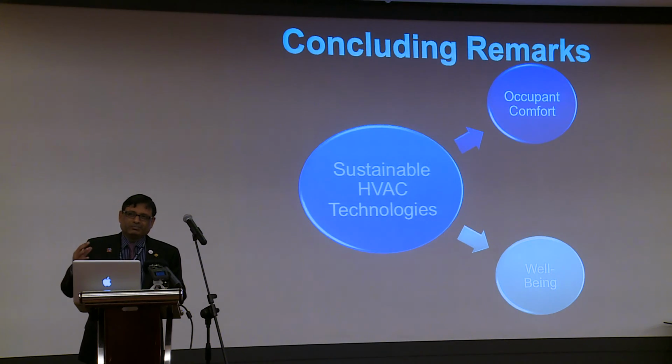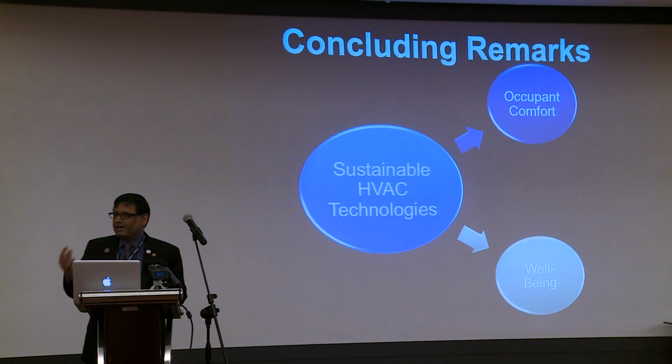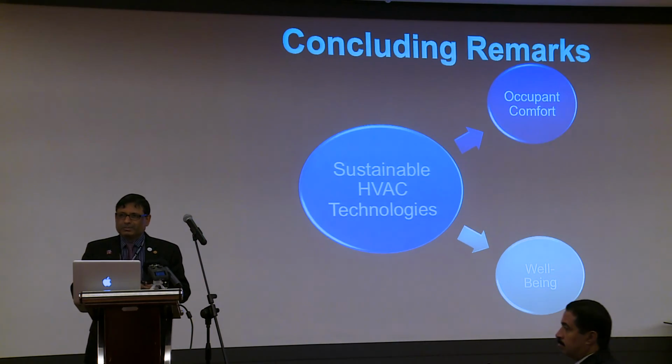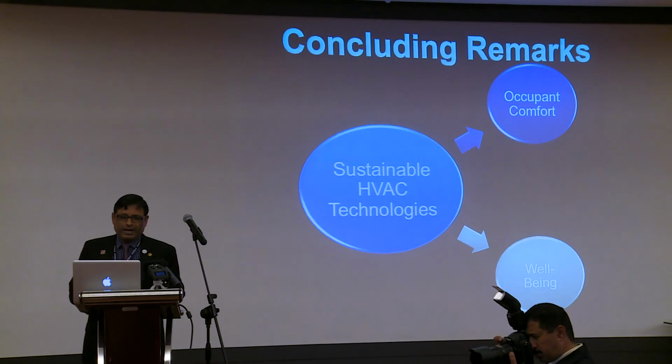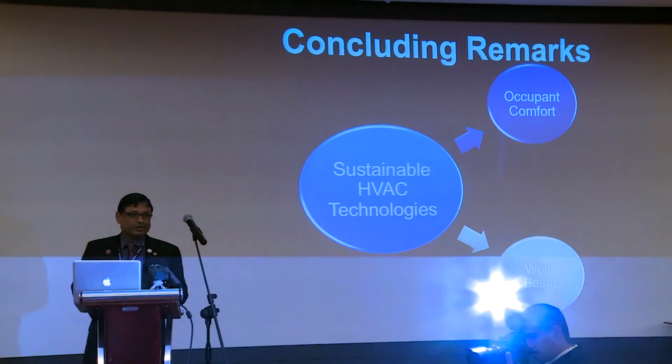In the process, what I tried to highlight was why we need to have energy efficiency and comfort and air quality together, because that is the way to go. We have to talk about micro-environmental control, personalized environmental control for people to be able to create their own microenvironments. And in that process, we will be able to achieve sustainable design in operation at all times.